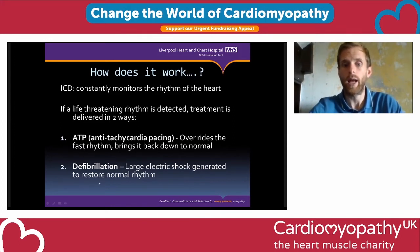And the other mode of action, which most people are more familiar with, is defibrillation. It's electric shock generated to restore a normal rhythm.